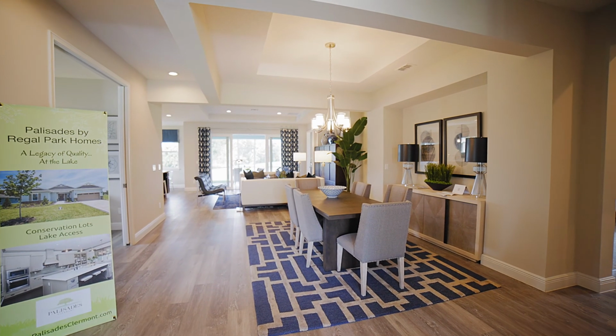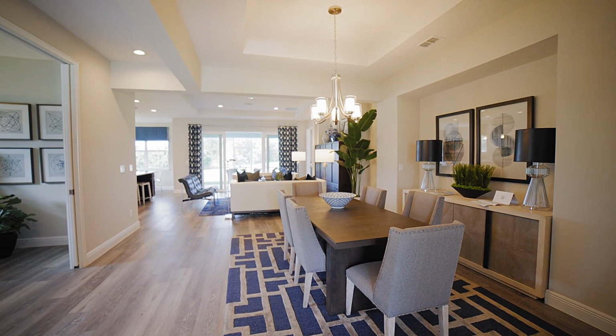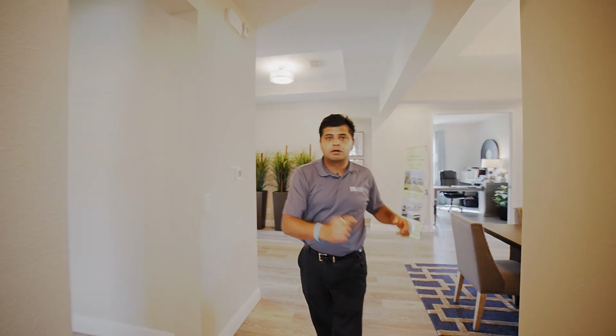As I go around, I'm going to take you to the other bedroom, which is the second bedroom. This is a split floor plan, so you have the 2 bedrooms up front, your laundry and your garage, and then you have your living area, the den, and I'll tell you more about that in a minute.